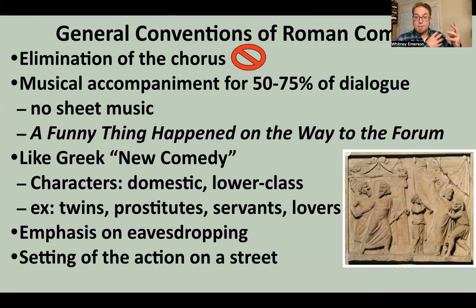So there'd be people's houses upstage, those 3 doors, or maybe the other 2 doors would also be houses. But the action would always take place on a street right in front of these houses. So in that way, the setting of Roman plays did not really change so much, right? It was always the same scene. That facade, that backdrop was always the same, no matter what.